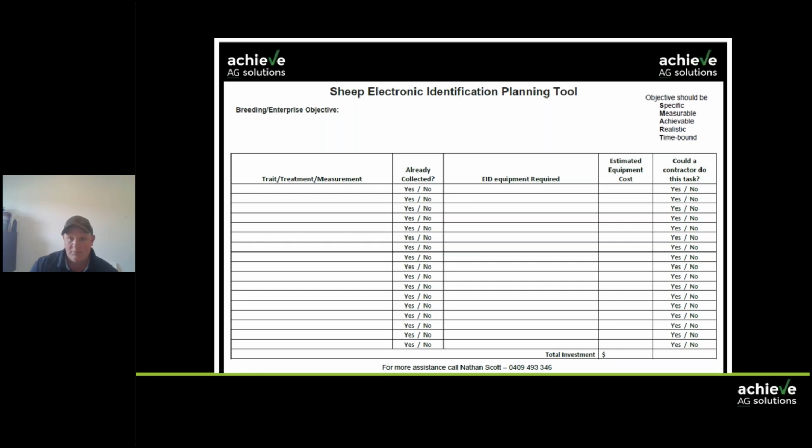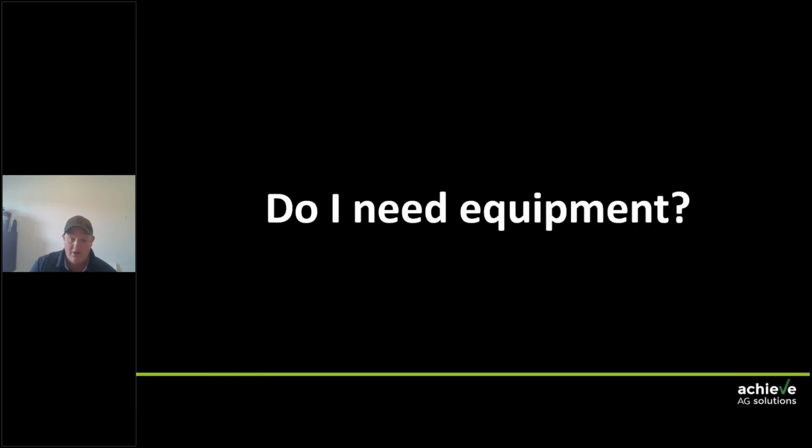So it's a process that I would like everyone to go through, to set their objective and then work out from there what equipment they might need. Now let's get into, do we actually even need equipment? So that's the first question. Am I going to need equipment?